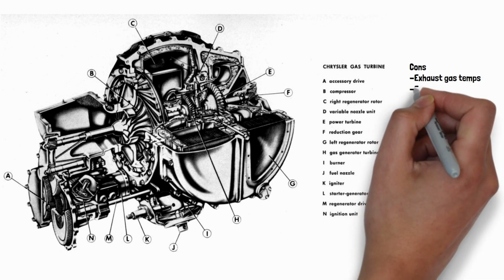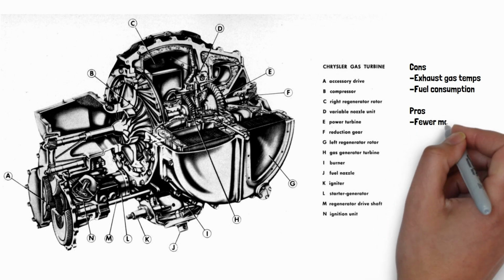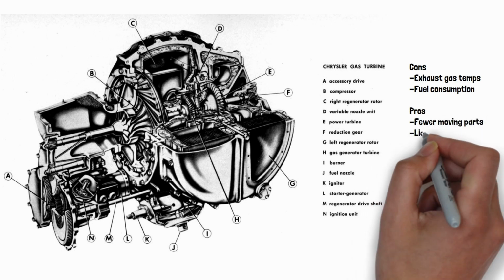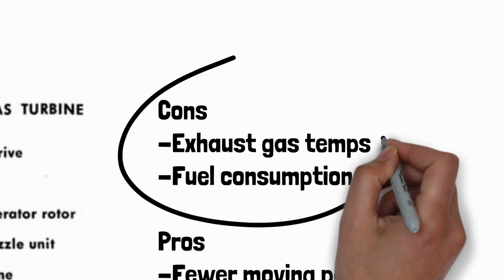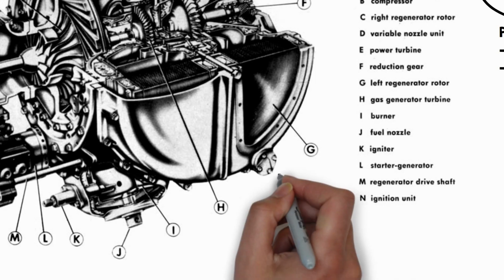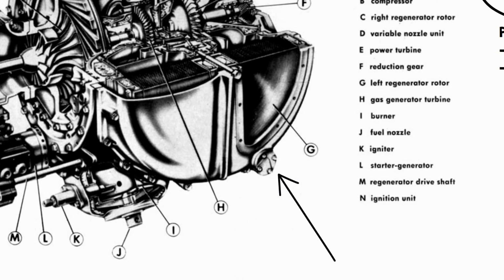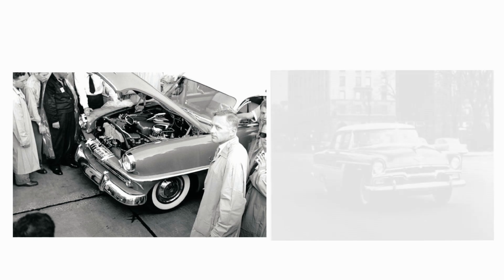Now, I'm not an engineer, and the inner workings of a turbine engine are confusing to me, so I can't get too detailed. But at this time, there was a big problem with turbine engines, and it was exhaust temperatures and fuel consumption. There were obvious benefits like fewer moving parts and less weight, but those drawbacks were huge. Well, George's team engineered a regenerator that took advantage of the hot exhaust gases, much like a turbocharger, that reduced exhaust temperatures and fuel consumption. It was a massive leap forward in turbine engine design for that matter. None of the others who had ventured into the world of turbine cars had anything like this.